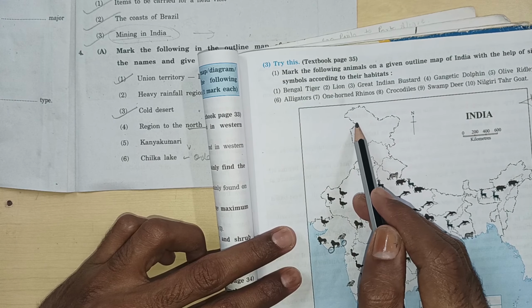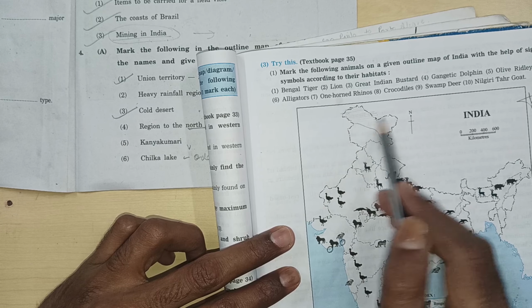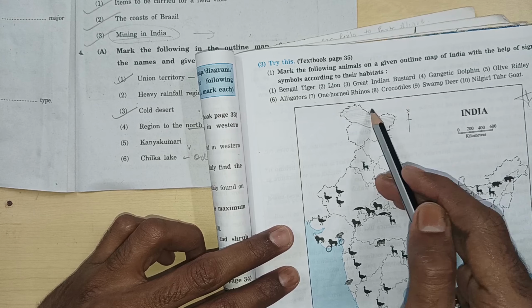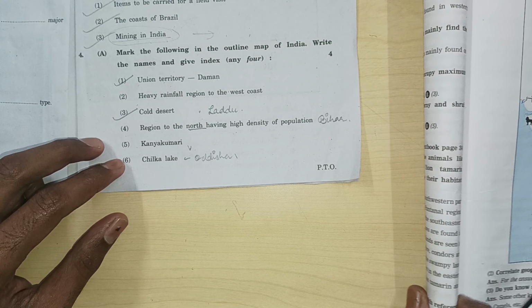After Kerala, we have the cold desert. Cold desert is obviously Ladakh. Ladakh is also extremely famous for its cold vibes and Kargil and all that over here. So this is the cold desert. You would have marked it here and you will definitely get 1 full mark for the cold desert.